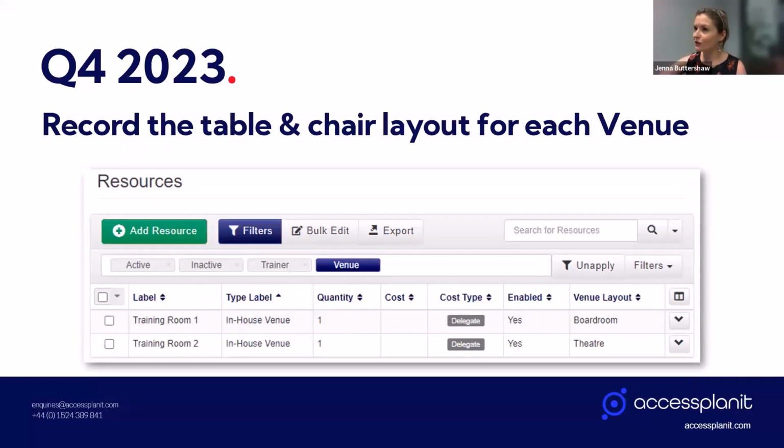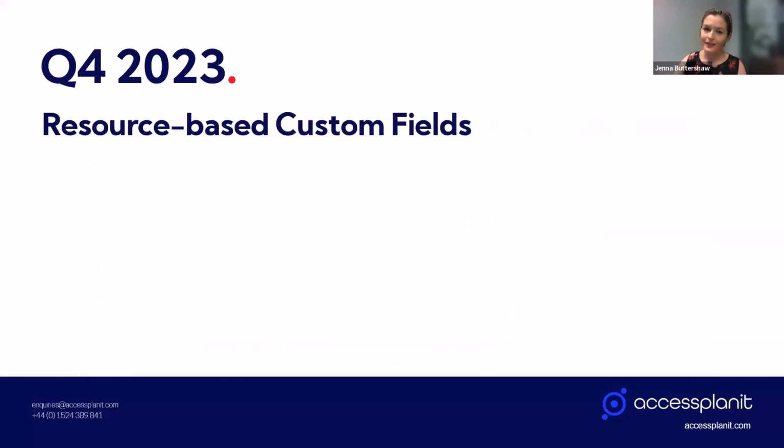And then, of course, this is resource-based custom fields, not just trainer custom fields. So here's an example of a venue field that you could set up, which is venue layout. Obviously some courses are a lot more appropriate for a classroom layout, whereas some do better with a horseshoe U-shaped arrangement. So if you define against each of your venues what its typical layout is, then when you're scheduling your course, you can pick the right venue as well.